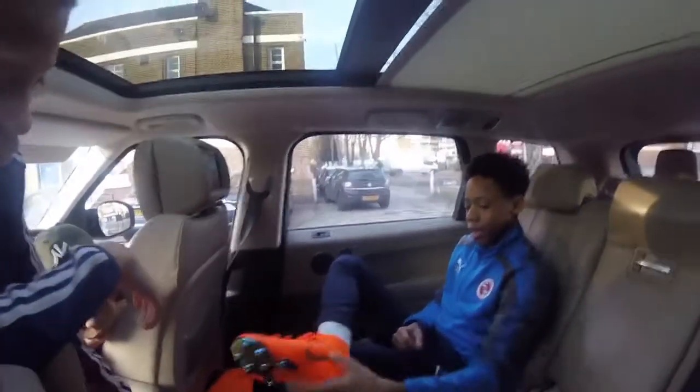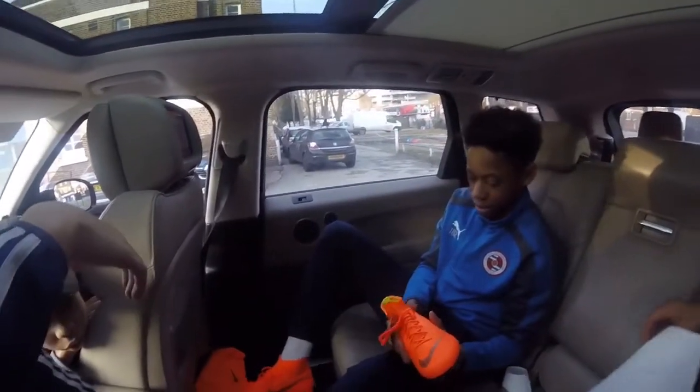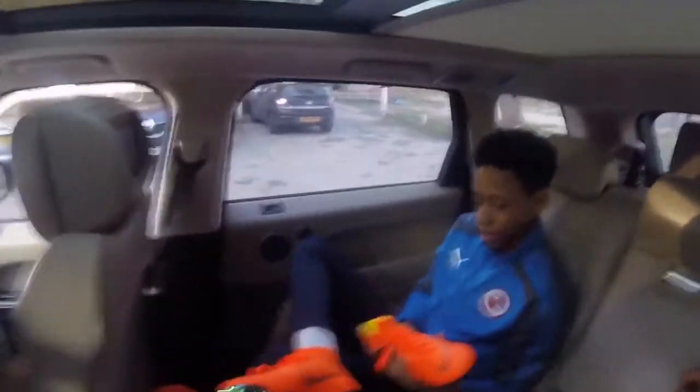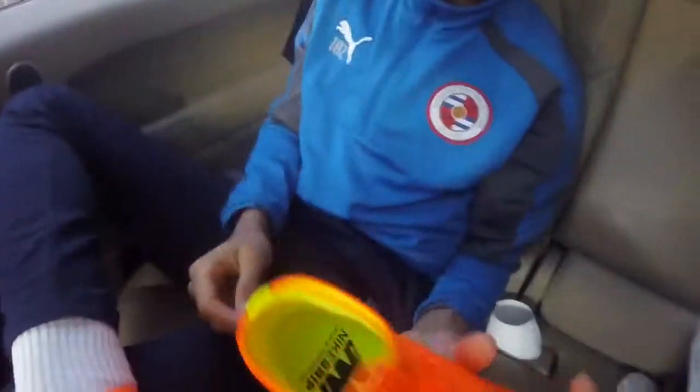How light are they? Do they feel light to wear on the feet? Yeah, they feel quite light. I like the collar. And the collar is different because you're like... Let's see inside. I don't really look inside either.